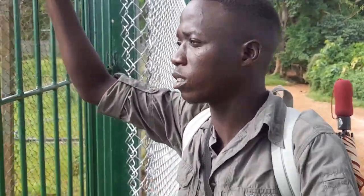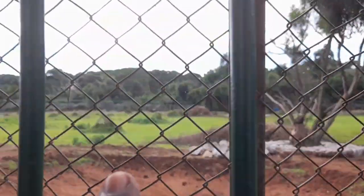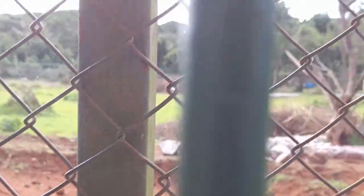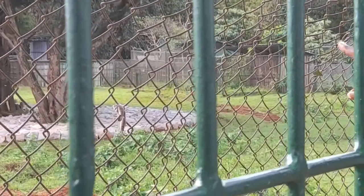I don't know where it is right now. It's on the other side. I don't know whether my camera can see it. If you look at my finger, there are two actually. Oh wait, those are zebras. Oh, there's one female here, and the baby, I'm not seeing it.